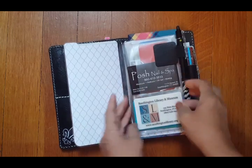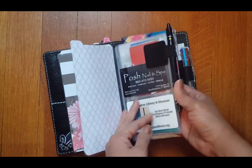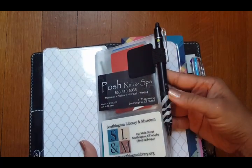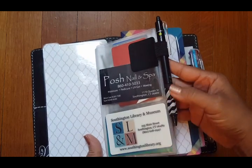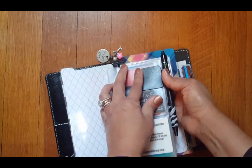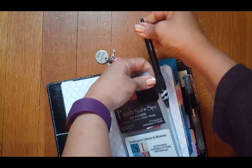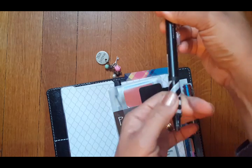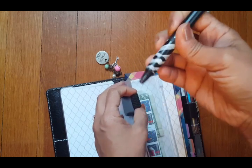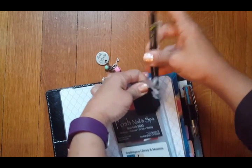And then I have a plastic card holder here, and this is just other cards I use the most, and my business card. I put a piece of washi tape on this pen. This is a Frixion pen that I absolutely love to use, and this is a leather pen loop, and I'll link that on Amazon. But this pen was really hard to get in and out of that loop because this grip is kind of a soft, plastic, foamy grip. So getting it in and out of the pen loop was kind of a struggle because it was getting stuck.